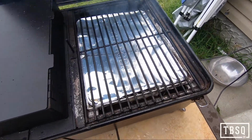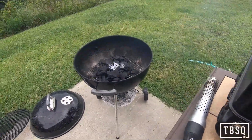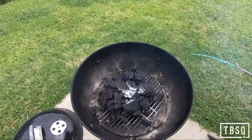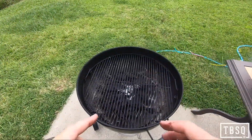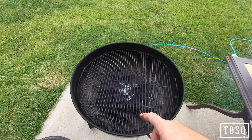Let's go ahead and close this, let this get heated up. We're going to leave that open for a little bit, and we're going to throw the grill grate back on the Weber. Also, it'll be interesting to see how long it takes. So startup, this was quicker, but I'll be interested to see how long it takes.